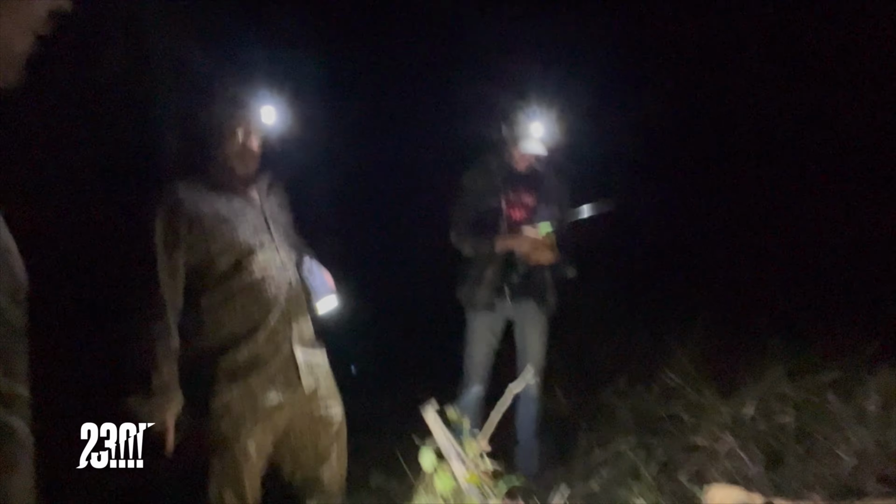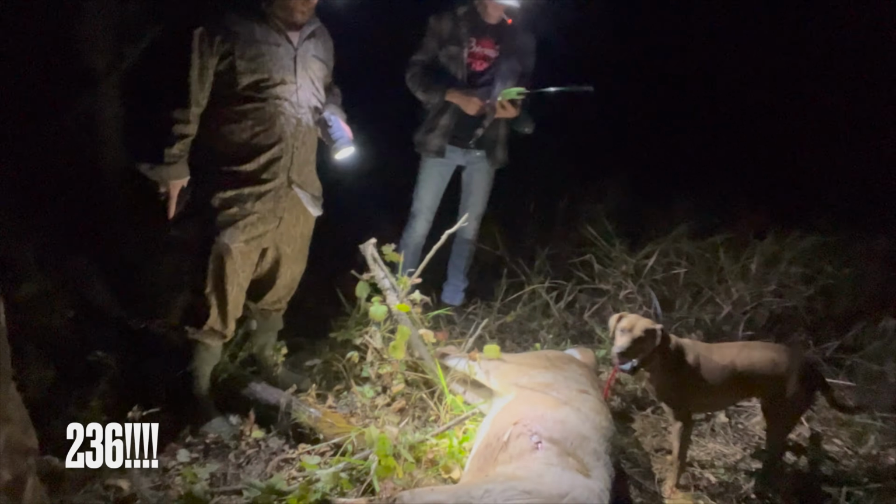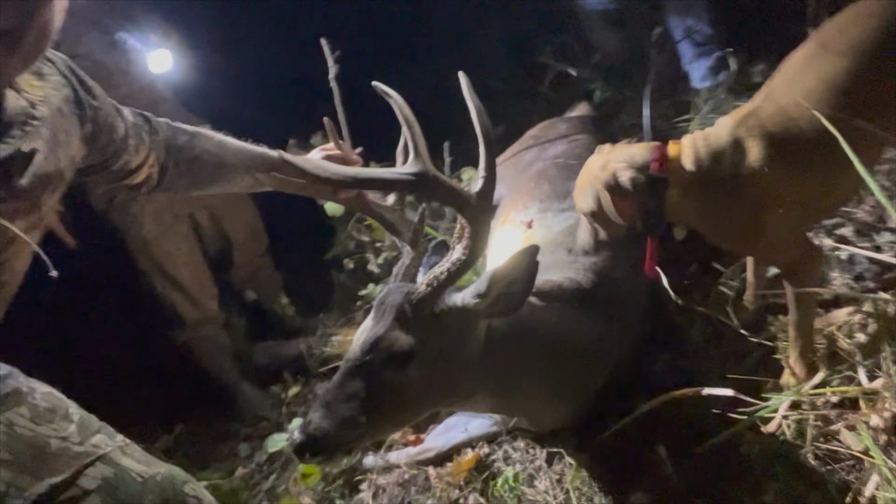Look at how big this body is. My God. I bet it's a 250-pound deer. Easy. 220 at least. Yeah, that dude's like 2 of me. Love it. Oh, sorry, honeybee.